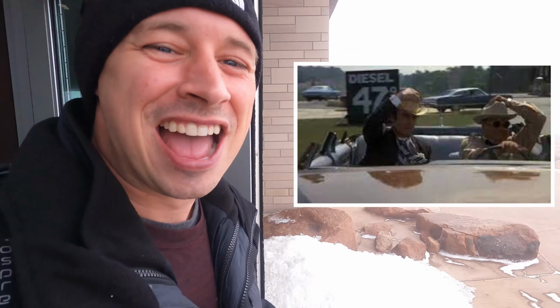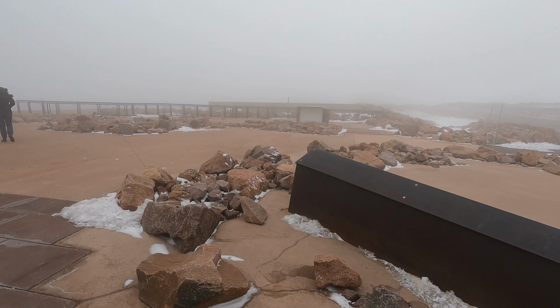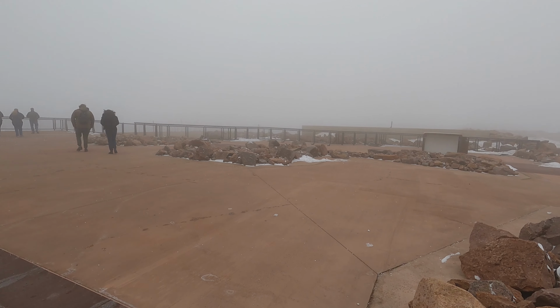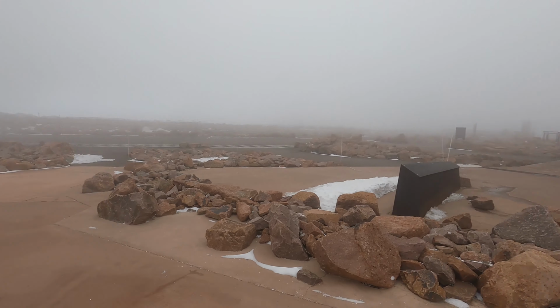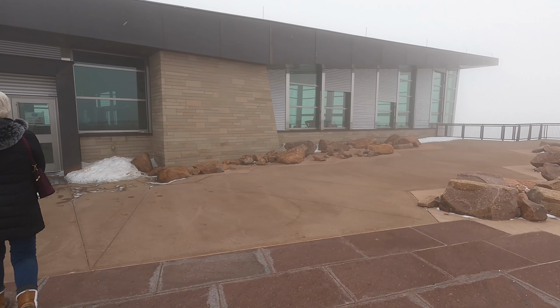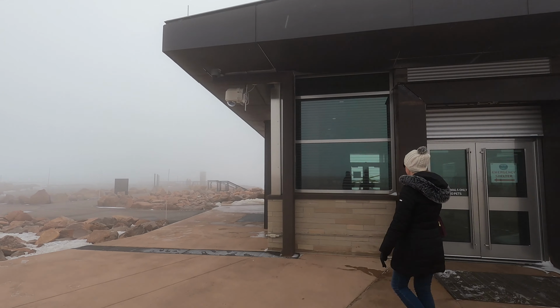Oh my gosh, the wind is incredible. That's the first thing I'll say. But look at these views. Holy cow, it's a very foggy day. There's some snowflakes falling, but yeah, I think visibility is going to be near zero. I don't think we're going to be able to see anything. Let's try walking over here and let's take a look, see what we find.